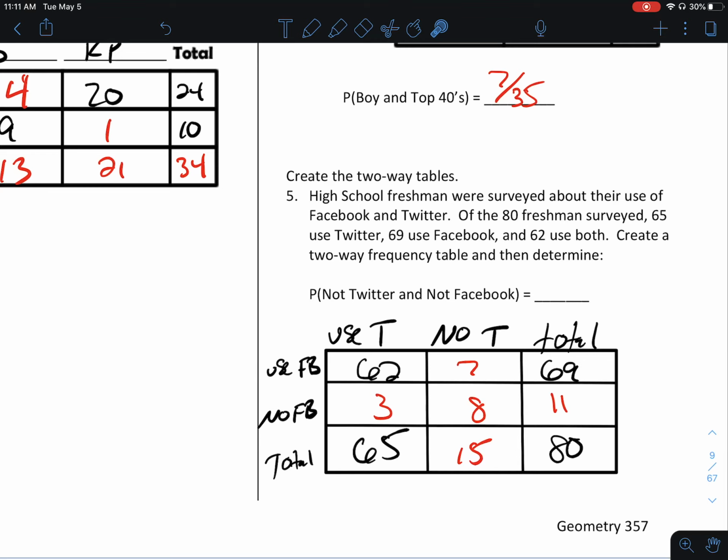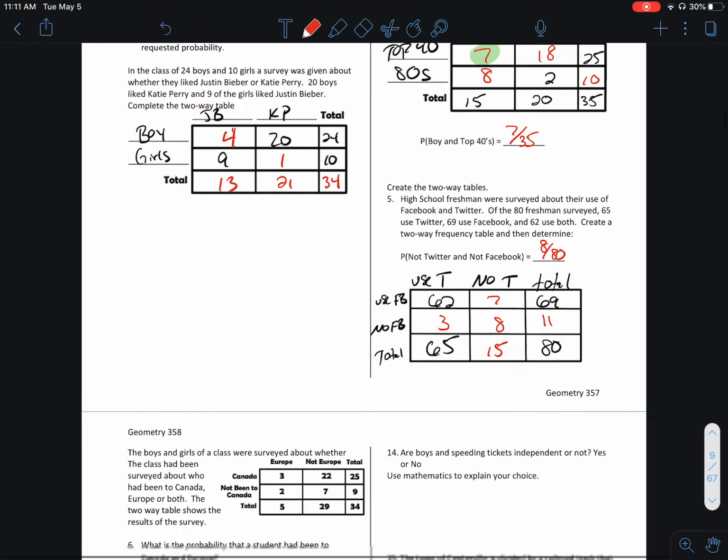What's the probability that a student doesn't use Twitter and doesn't use Facebook? So no Twitter, no Facebook. There are 8 of those students out of a total of 80. So the probability is 8 out of 80.